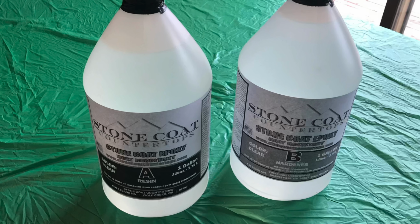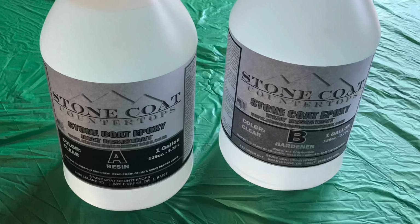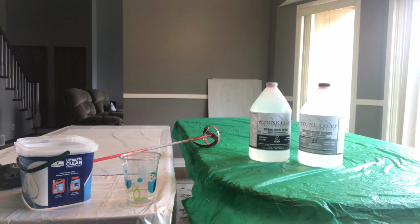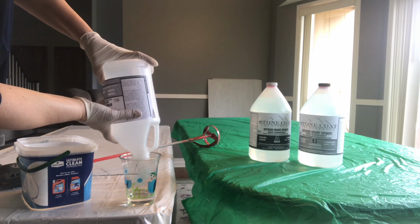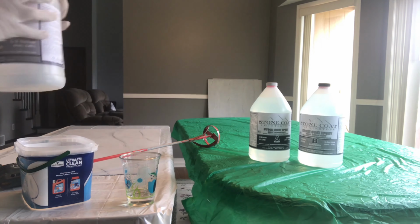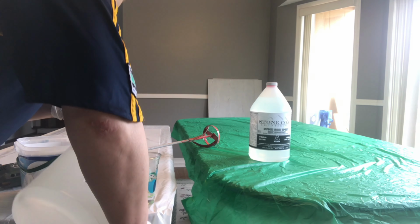Once I was happy with the look of the paint, then it was time to get my favorite epoxy, which is Stone Coat Epoxy. And I will say this, do not do an epoxy job that's large like mine without watching a lot of tutorials from the Stone Coat Countertop YouTube channel.